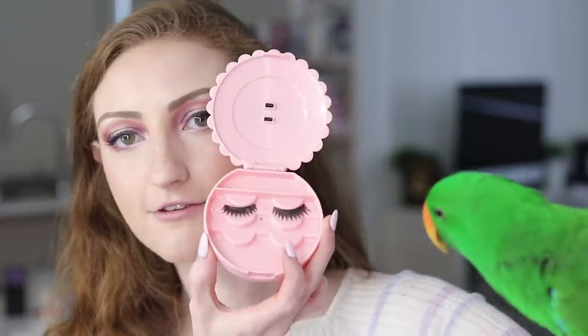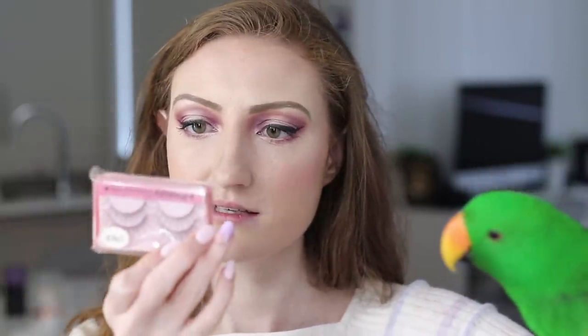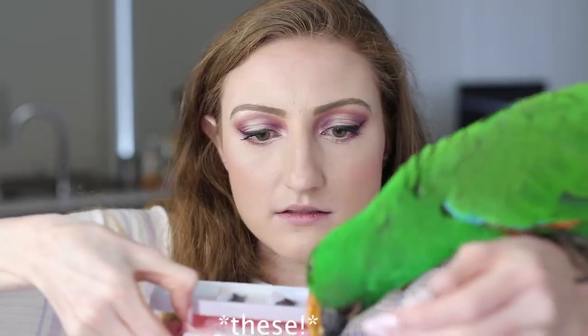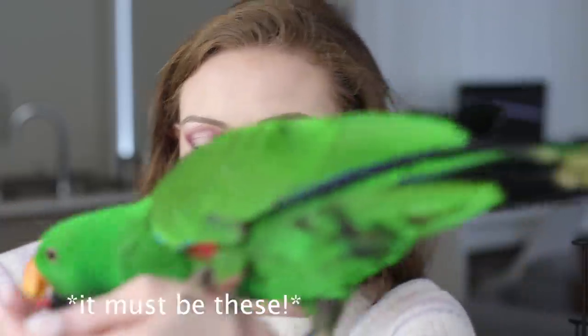I have these from Daiso. I don't even know where they're from. Where did I buy these? Kmart. They're from Kmart. I have no idea where they're from. Which one? Are you choosing that just because it's closest to you? No, you're not. Okay, all right, fine.